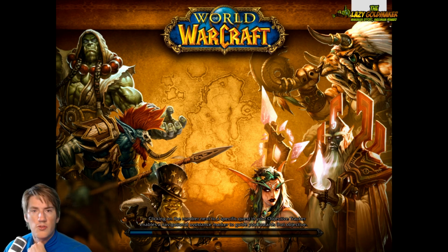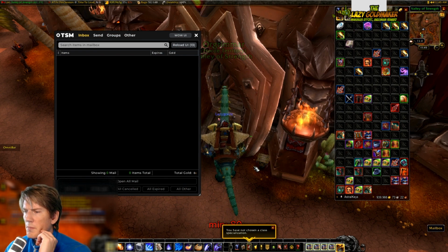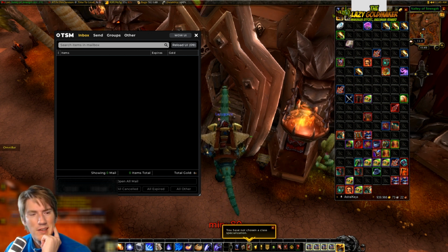Now we're loading into, what's it called? It's called Twilight's Hammer. This was the realm where I did the 0 to 1 million and then 1 million to gold cap challenges during Legion and BFA, which took me a really long time. So this was sort of my main realm during BFA, and 0 gold.